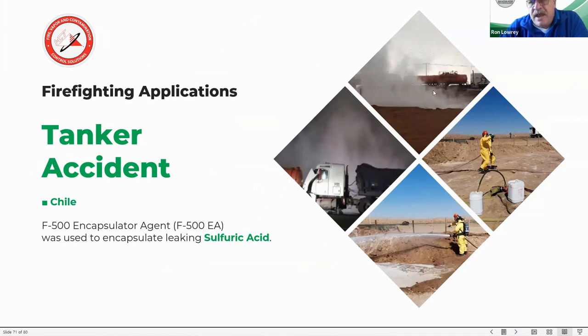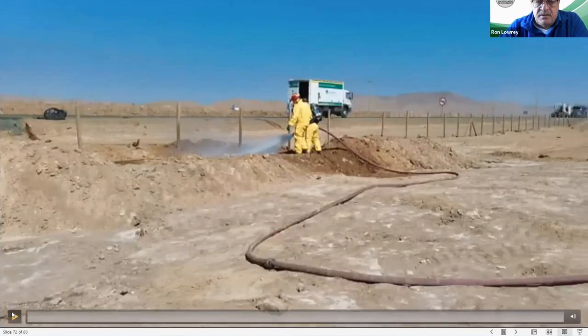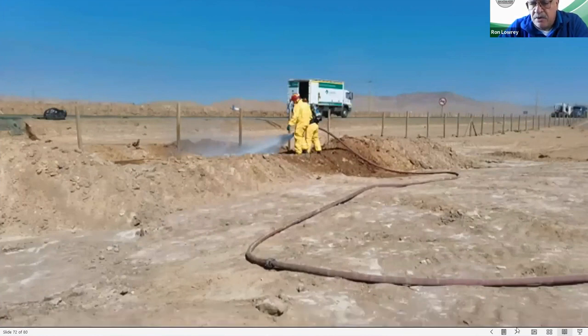Same thing. You can see here before they started applying the F500 that the sulfuric acid was starting to form a vapor cloud. See if this video plays. Sorry. They'll show you if the video would play, they're actually using that stream to neutralize the sulfuric acid spill.